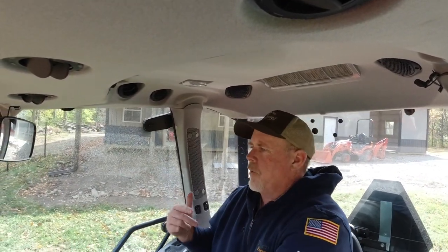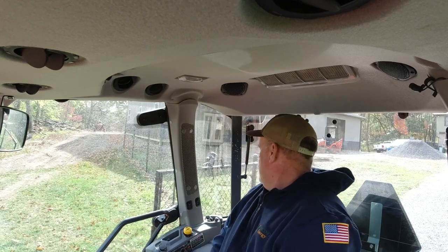I got all the fence down and the top rail down. I'm going to take this load of scrap wood down to the burn pit, and then I'm going to come back up. I'll hop on the BX23S and dig around those posts, start loosening them up.